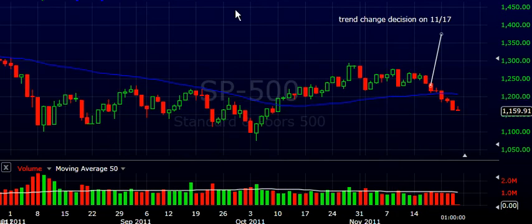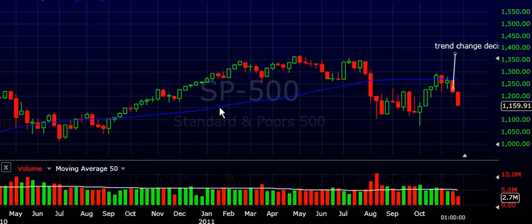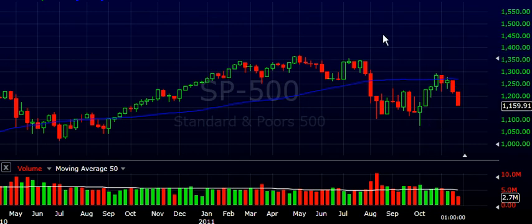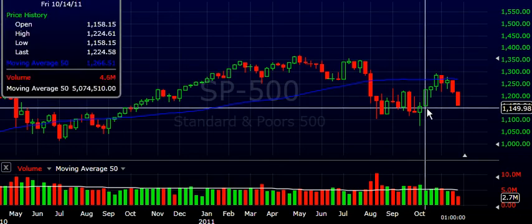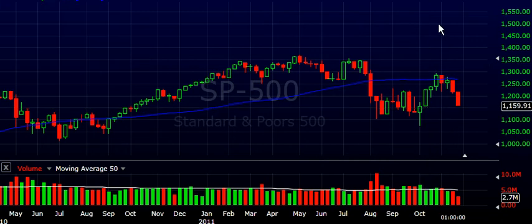When we look at this on a weekly basis, this is what we have here. We'll actually get rid of this here. And, very similar in terms of the support on a weekly chart along with a daily chart. And that would be this area, maybe too obvious, but right around 1150, 1148 in that area.